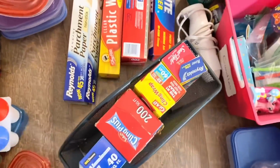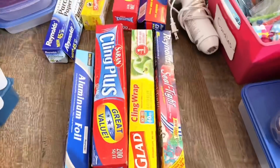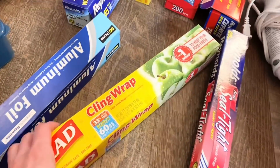Next, I'm going to move on to Saran Wrap and aluminum foil. And to be very honest, I never use Saran Wrap. And for some reason, I have like four of these. So I'm going to give it away on my Facebook Town's Giving page.